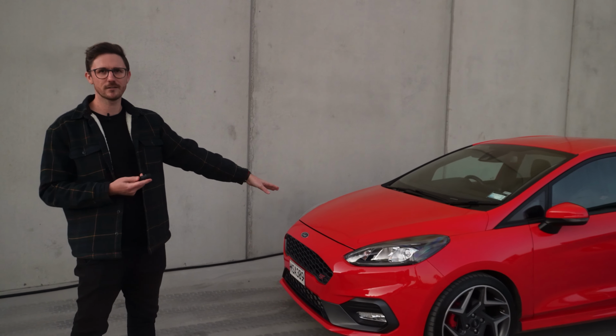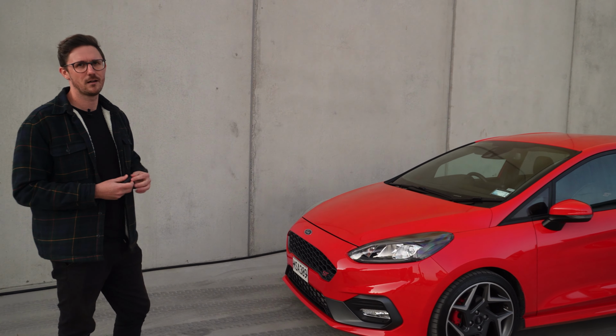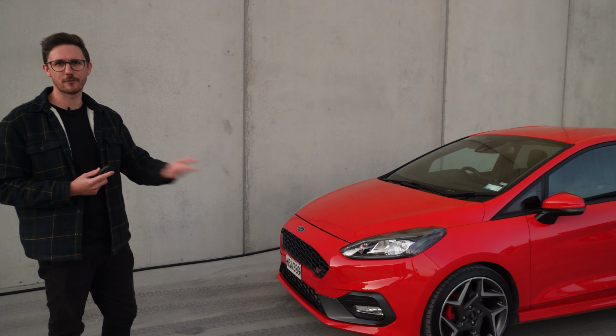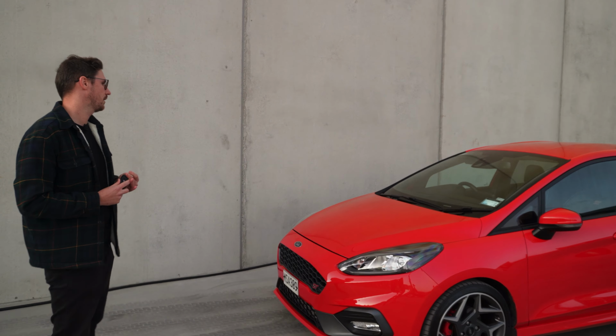I might go with the air filter just to see if it makes a difference. They're pretty cheap. I think they're about $60. You might get a little change in note. Yeah, it might get a little bit louder maybe. But I mean, it's pretty loud from stock, as you heard. It's not exactly a subtle intake noise.